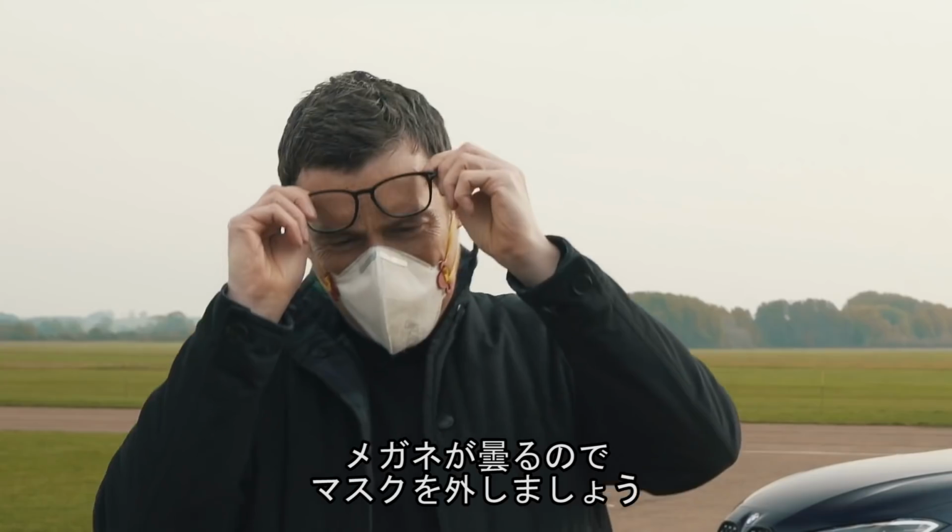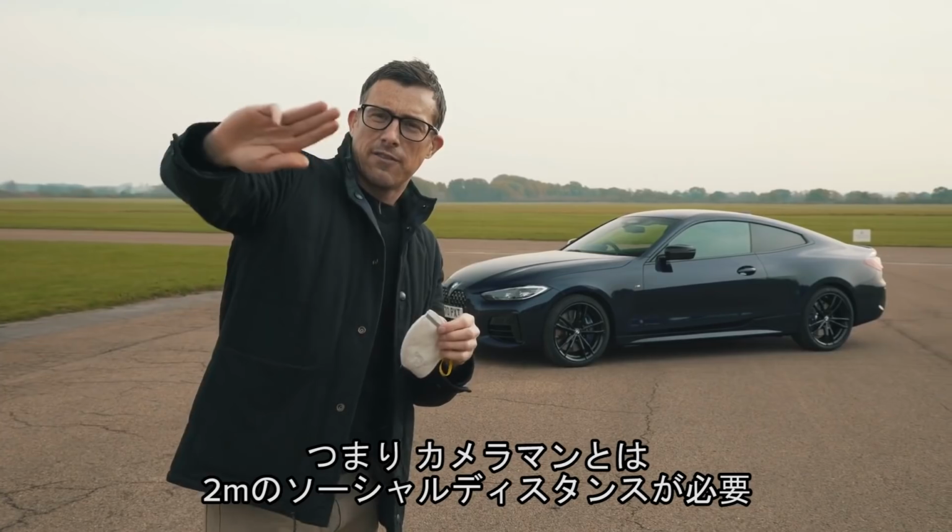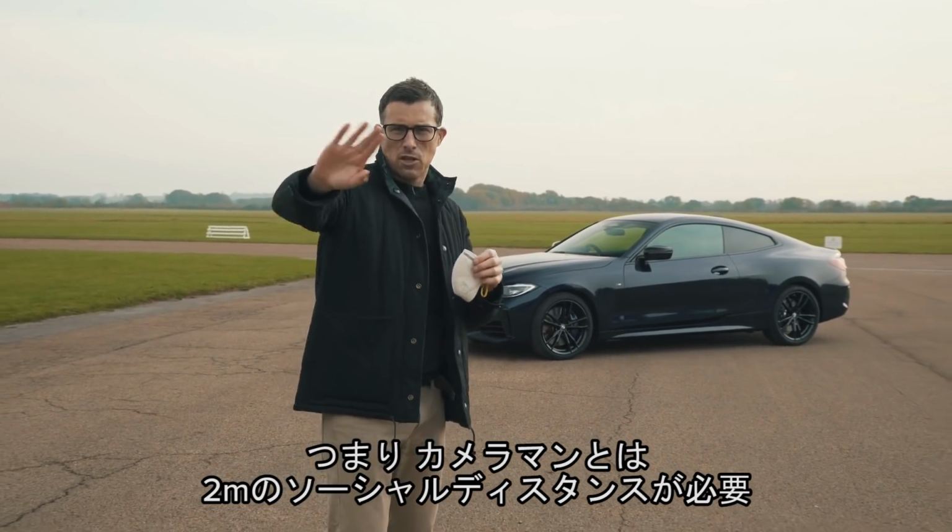And the right choice for me is to take this mask off because it's steaming up my glasses, but it does mean that, Lewis, you're going to have to make sure you're 2 meters back, keep socially distanced.